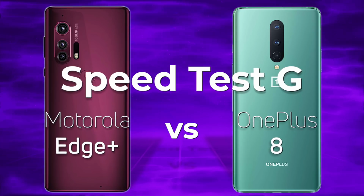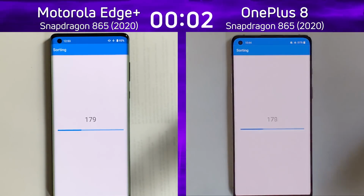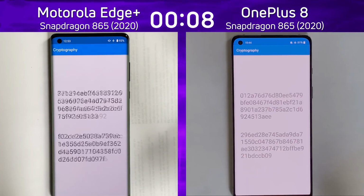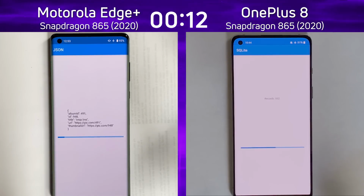Well, let's find out. So we have the Motorola Edge Plus with the Snapdragon 865 on the left-hand side. It's running in 1080p. We have the OnePlus 8, not the Pro, the normal OnePlus 8, also with the Snapdragon 865. It's running in 1080p as well, and that's on the right-hand side.